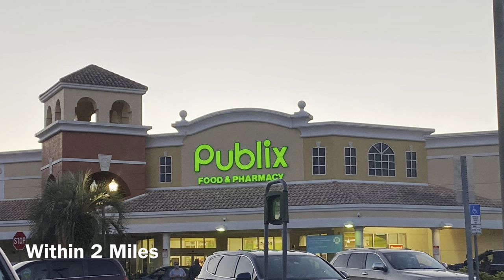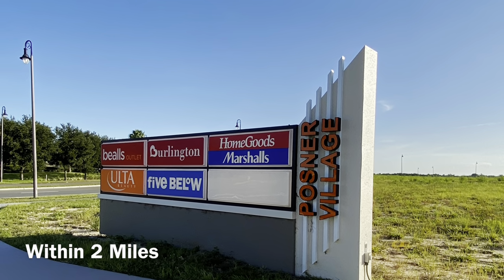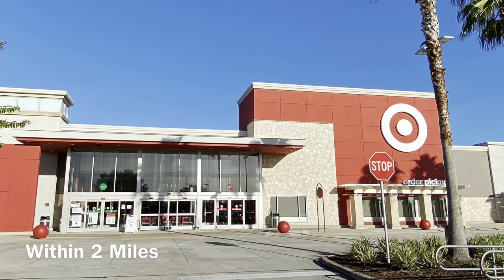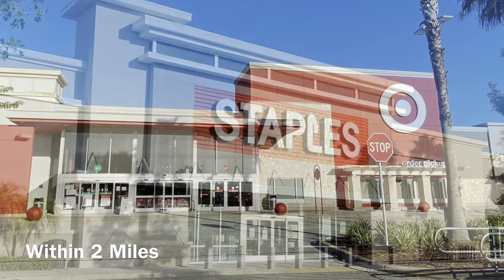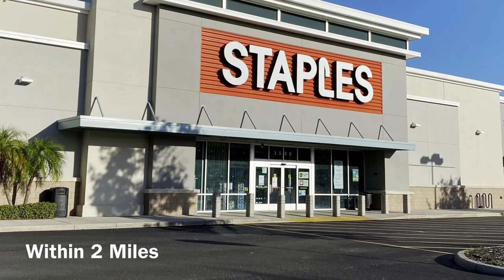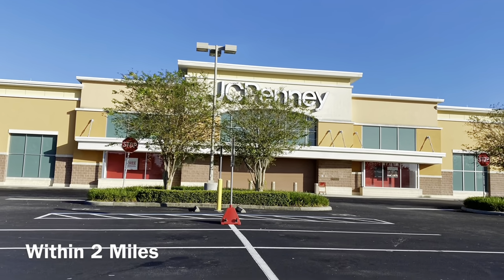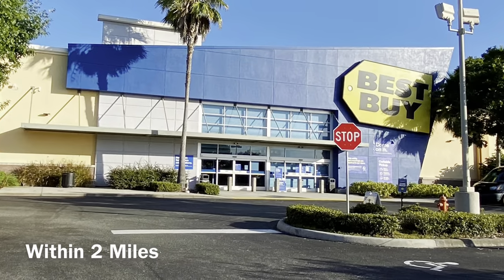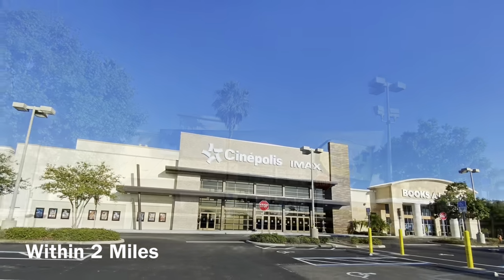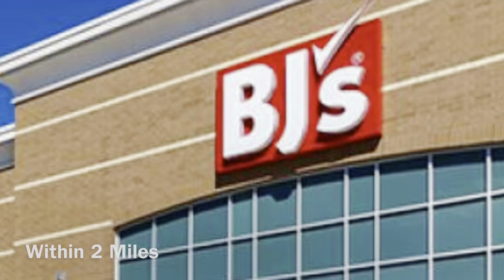There is no shortage of shopping in the Davenport area. There are three Publix grocery stores under 5 miles from Belle Haven. If your shopping takes you outside of groceries, head south to Posner Park, where you'll find a great variety of stores and pretty much anything you can imagine. There's also a ton of restaurants to take care of your needs.